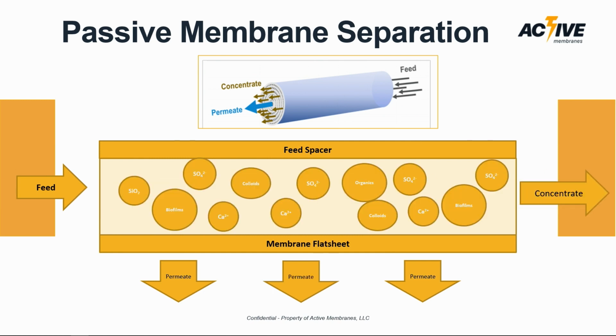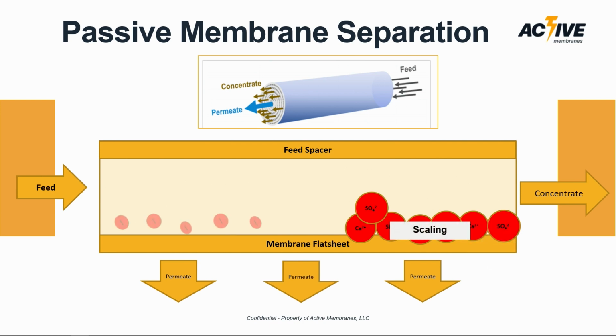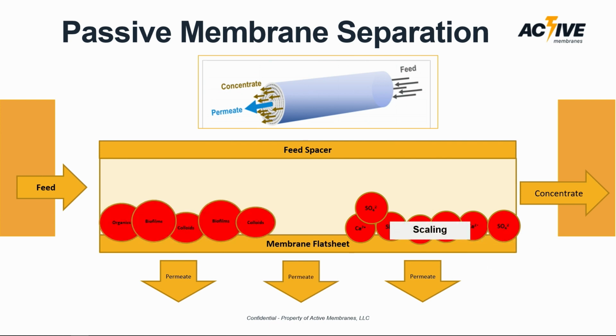This water comes with all sorts of minerals and colloids and whatnot, and if the pretreatment is not done, or even if the pretreatment is done, over time you'll have a couple of phenomena forming. One is the accumulation of these minerals at the end side of the membrane, which is called scaling. The other components, such as the colloids and the biofilms and whatnot, typically form on the front side of the membrane, and we call that fouling.